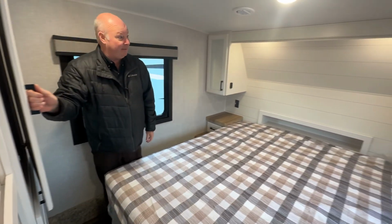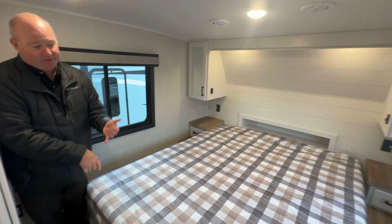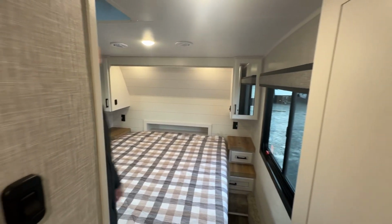So as you can see, this is going to be one of our top units this year. Bunks, queen bed, beautiful kitchen, all in one.